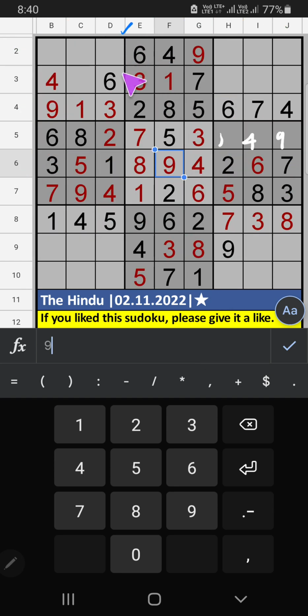Column D, 3 numbers are remaining: 8, 9, 7. 9th row, we have 8 and 9. So 8 and 9 can't come in this cell. It will come in another 2 cells. 1st grid, we already have 9. So 9 can't come in the cell, 9 is confirmed here. Then 8 is here. Then column D, only 1 number is remaining, 7. 7 is confirmed here.